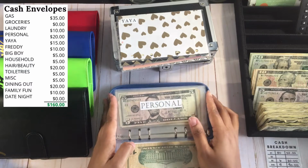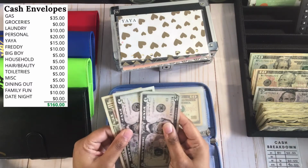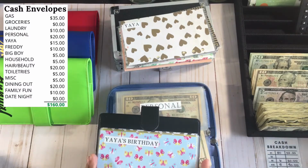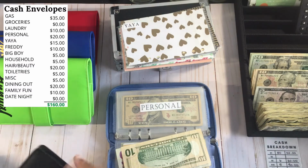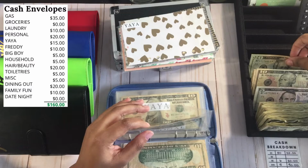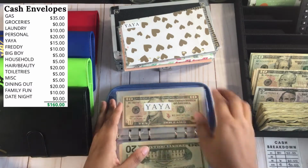Okay, personal is going to get 20, but I'm also going to take out the 20 that's in personal and put it in my personal envelope. Let me make sure, because I might not have taken it out. I don't think I did. No, I didn't. So I have a massage coming up, and I just wanted to make sure I would have enough for tipping. So personal has 20. We're going to add 20. It's going to give us 40 in personal. And I may take that 20 out and put it in my personal envelope.